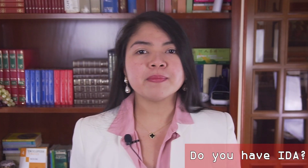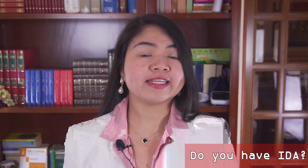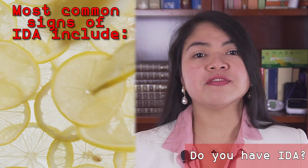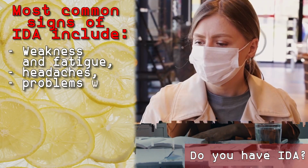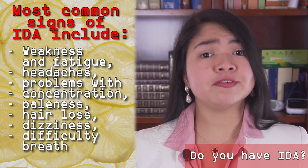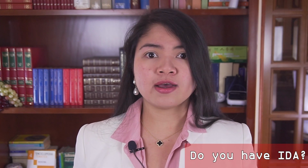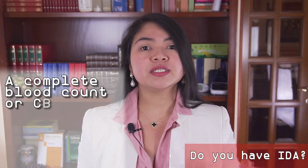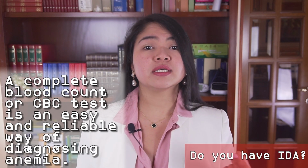Now, there are also a couple of signs worth mentioning that may tell you that you need to pay special attention to this issue. Most common signs of IDA include weakness and fatigue, headaches, problems with concentration, paleness, hair loss, dizziness, and difficulty breathing. Again, in case you have any of these, don't wait. Get a test done. And this is an extremely serious issue that I bet you will want to discuss at your next booked appointment. So yeah, that's my first point today.